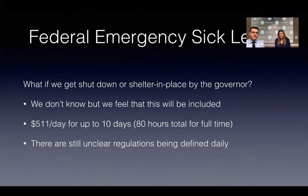Currently, it's dictated that it's $511 per day that you would have to pay a full-time employee, or prorated for a part-time employee, up to 10 days or 80 hours for full-time. So that could be as much as $5,110 per full-time employee that you would have to pay if you had these employees employed come April 2nd and they went out on sick leave, or you had to close your office for some reason.